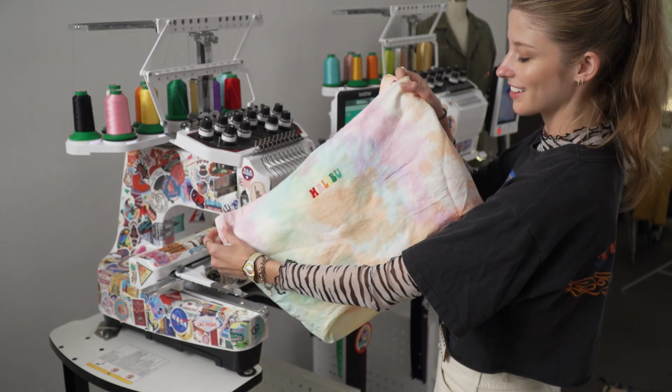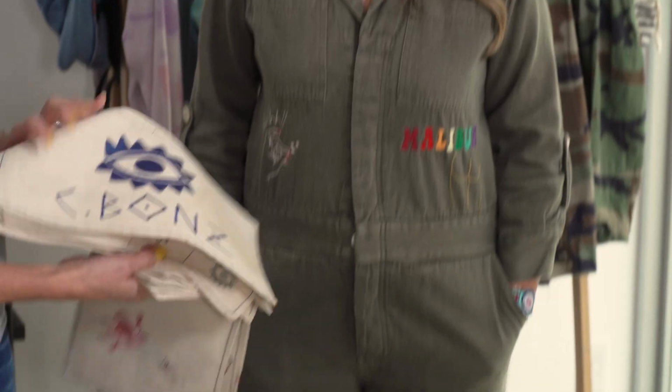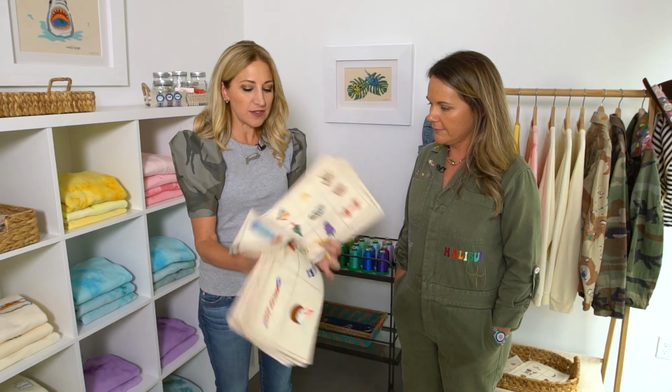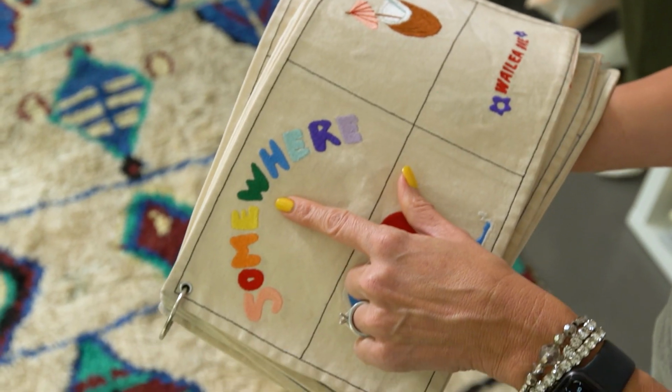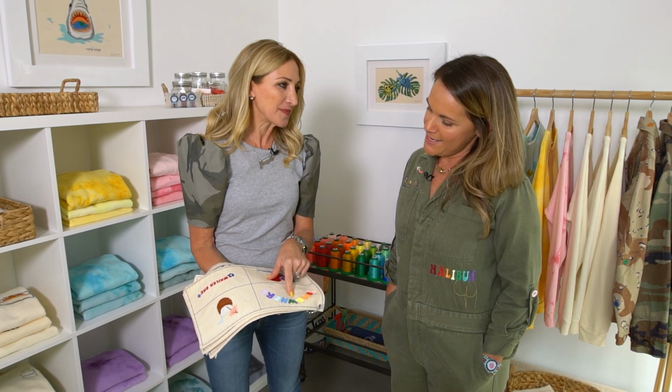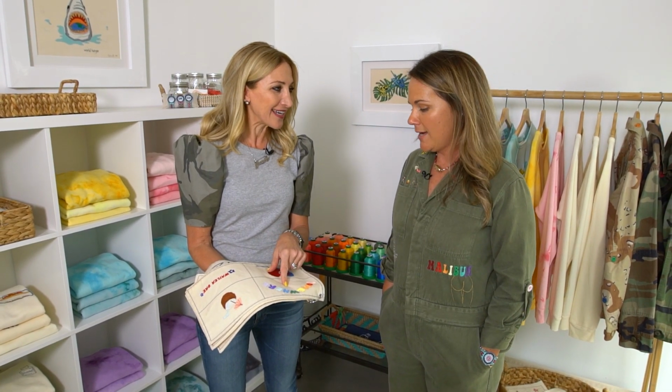So you have this book, and these are all the designs that you've made. Yeah. I love this. Thank you. And so we can pick whatever we want to put on a garment. I was looking through this earlier. I love this somewhere. Thank you. Can we do this on a sweatshirt? I would love to.